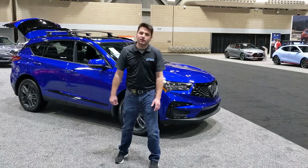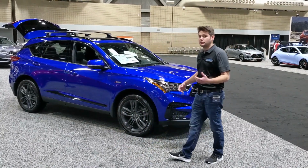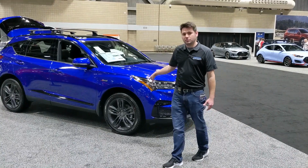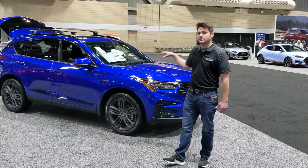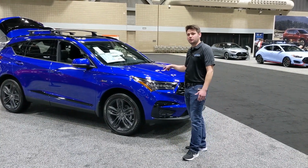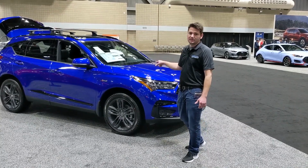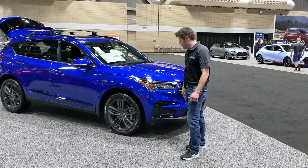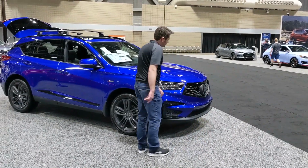That is very cool. Now, the RDX, if you go back to when it first started, about a decade and a half ago, started with a turbo 4-cylinder. Then they went to a V6, and now they are back to a turbo 4-cylinder. This is a direct injected 4-cylinder, 272 horsepower. Very, very cool. So let's look at the front.